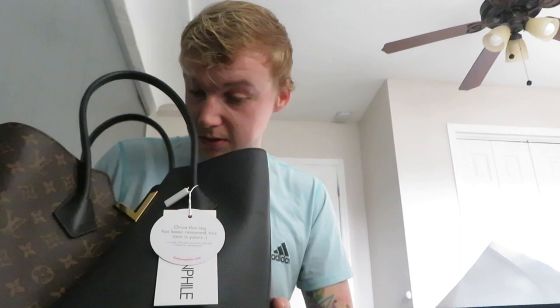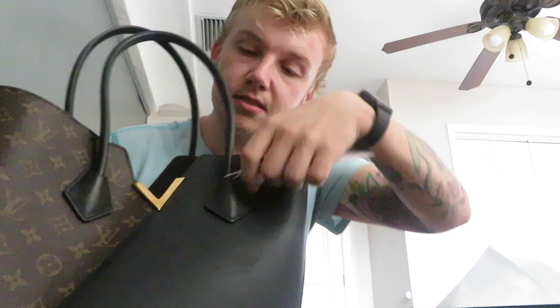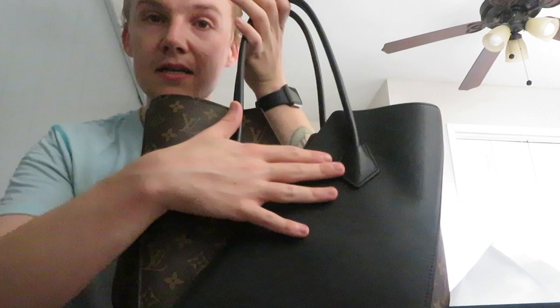Let's show you guys the outside before I move on to the interior. The outside of the bag has black leather on one side, monogram canvas on the other. Canvas pleating, which isn't bad. It's super cute, I enjoy it. The backside's the same way, monogram canvas, pleating, handles. Same thing on the back.